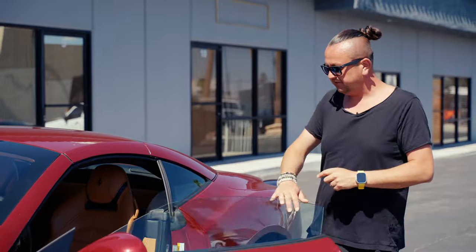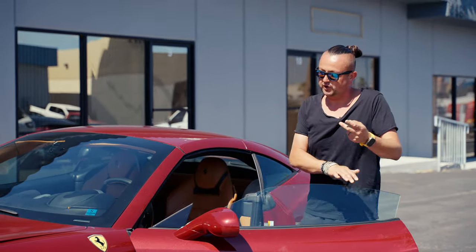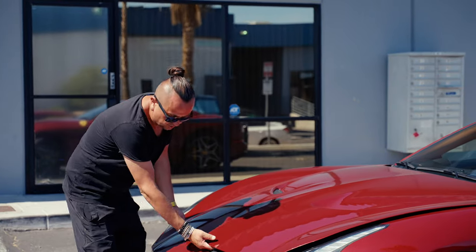So let's see if it's easy to work on the engine itself, if you wanna do some things and be like a mechanic who owns an exotic car.